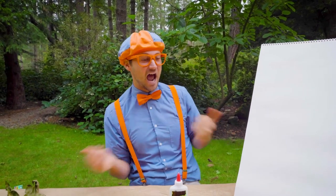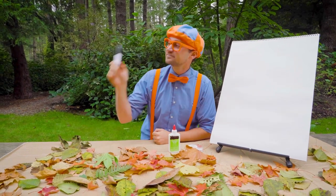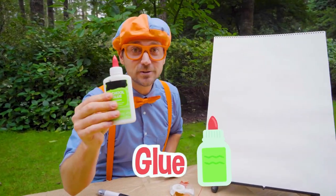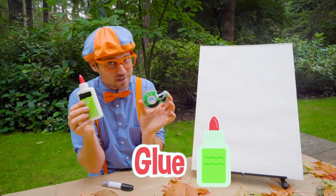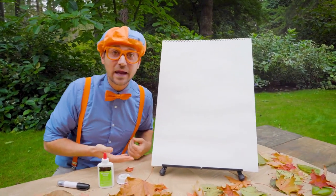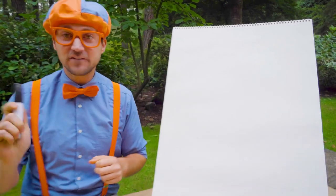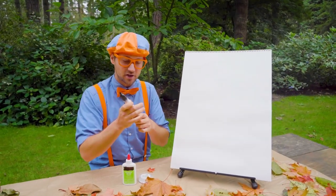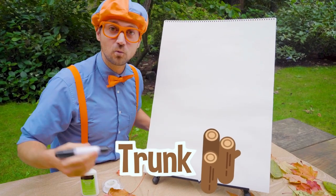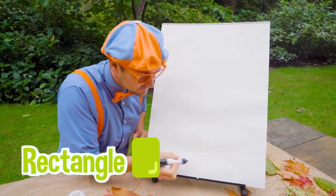And here we are. So the art project consists of the leaves, a black marker, some glue, and or some tape, and a big white piece of paper. Whoa! Okay, first thing we have to do is take our black marker and draw the trunk of the tree, which is gonna be a tall rectangle. Ready?